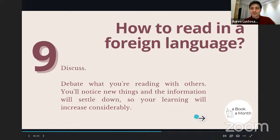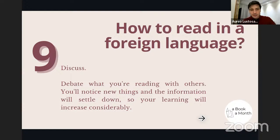Another thing that really helps us to revisit the text is to discuss. So debating is, I would say, very important to practice a foreign language through literature. Once you discuss your ideas with others, you realize new things that you didn't think about before, and then the information will settle down, and the learning really increases. It's magical in a certain sense, but when you discuss it, many of the challenges go away, and you get very motivated, and the understanding really improves. So that's my personal experience as a reader, but that's also my personal experience as a teacher, not only in A Book a Month, but in other scenarios as well.